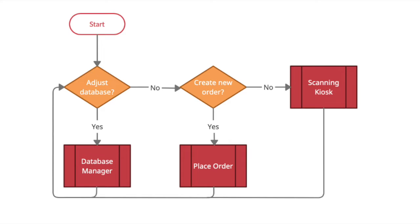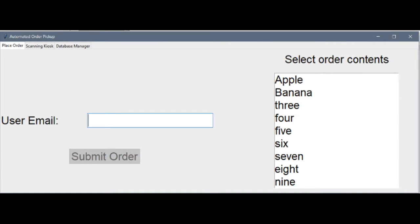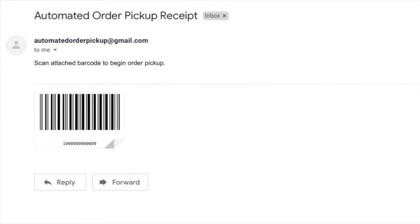1. Allow users to place orders. 2. Convert order identification data into instructions for the iPub. And 3. Allow system managers to adjust the database. To place an order, the user selects order contents, then the kiosk sends an email to the address provided by the user containing an image of the barcode holding the user's order information.